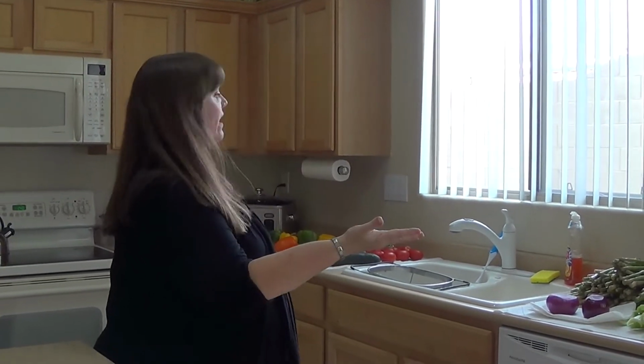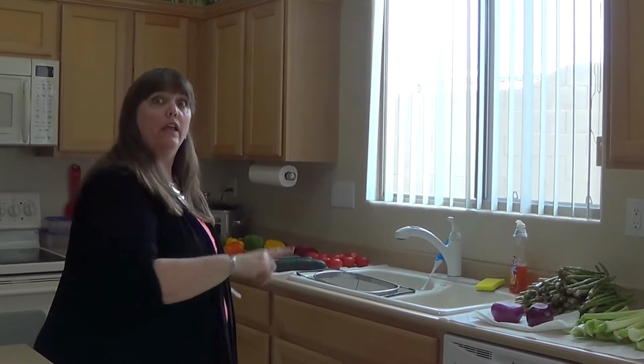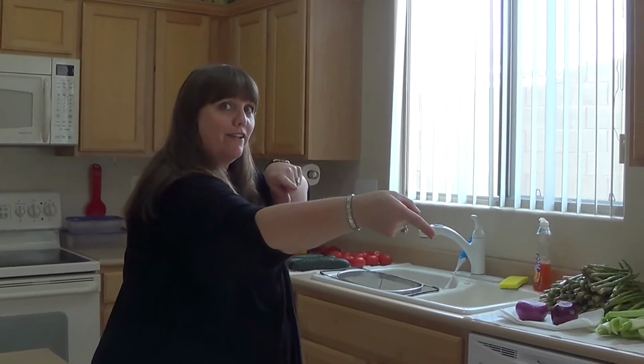Okay, so that's how I get things started when I get home from the grocery store. It took about half an hour. We had a couple of interruptions, a couple of people came to the door, but in about half an hour we got everything washed and ready, and now we're going to move to the cutting station.